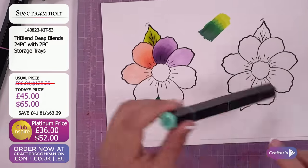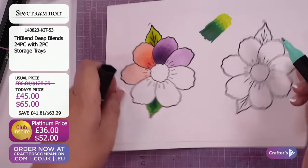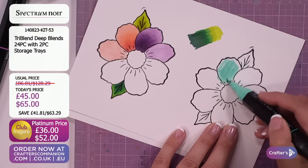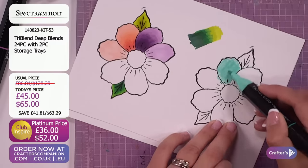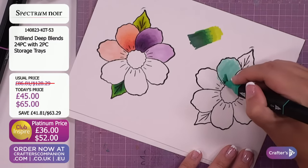In the jade green blend, I've got 1, 2, and 3. So let me just show you. One all over the base. It's a lovely colour, that, isn't it? Beautiful. They're so rich, these colours, and vibrant.